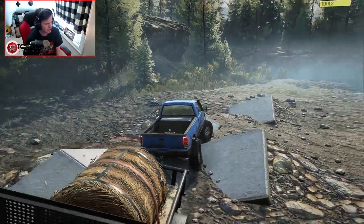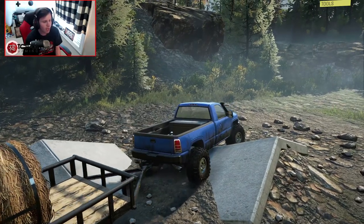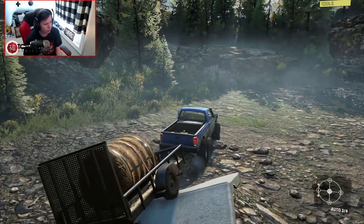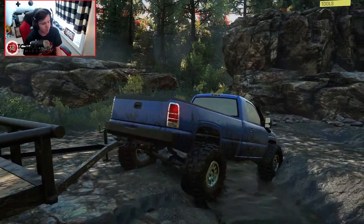I mean, look at this. The center of gravity is set really, really well too. Keeps the truck's center of gravity nice and low, nice and stable, nice and well distributed across all four wheels. Yeah, I'm very impressed with the way this thing drives, behaves, looks. It really is up there, honestly.